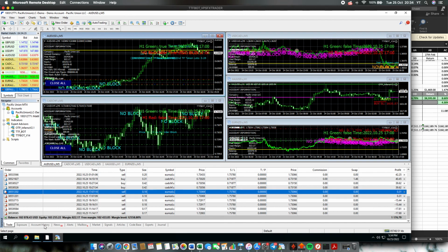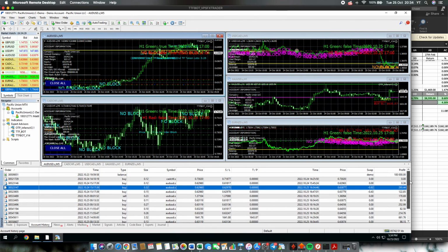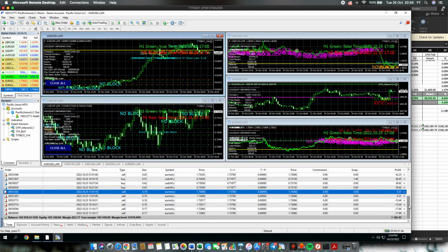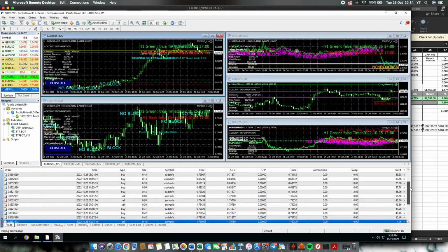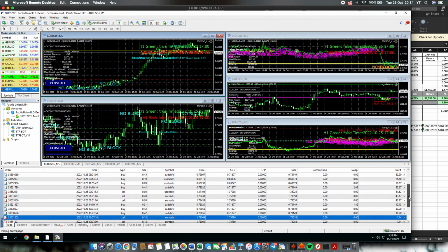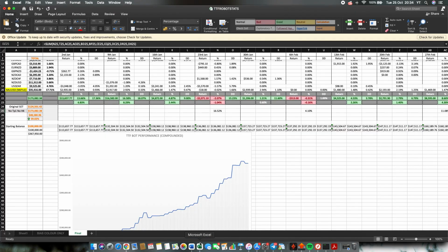If I look at the account history, it will show you all the trades that have been closed. All these trades have been closed in profit. We haven't taken a loss yet, and the trades that are running, there are a few small losses, but there are also some decent sized positions still running for the week. We'll see how this closes out. Of course, it's going to fluctuate.